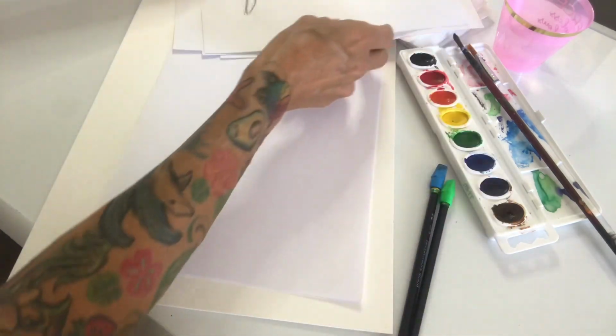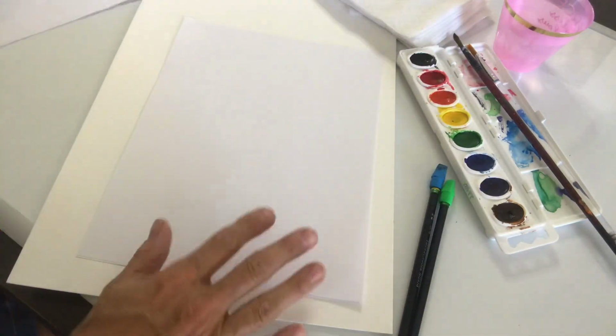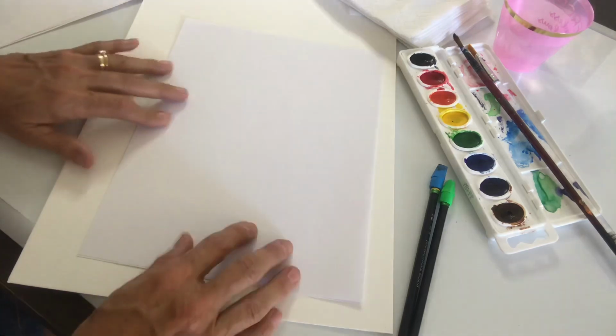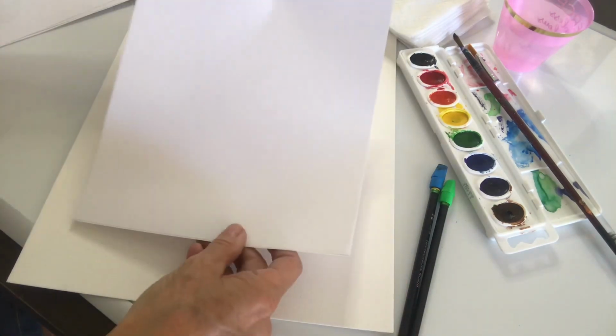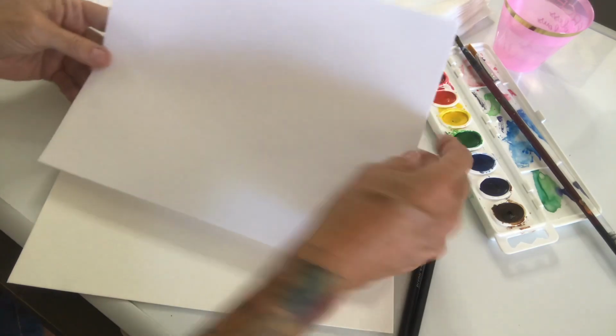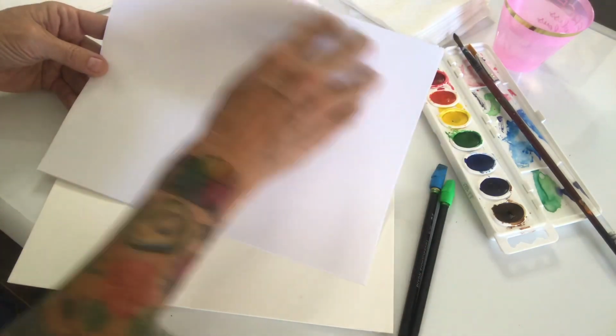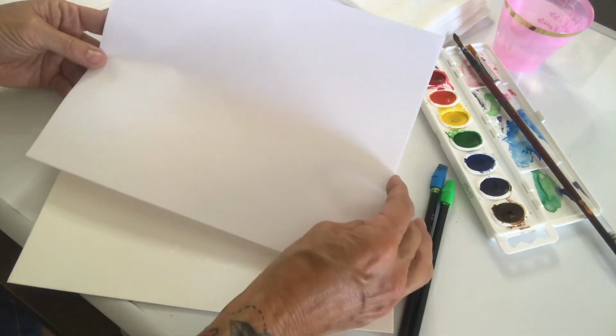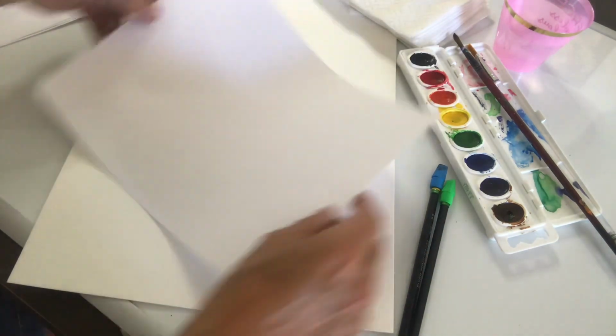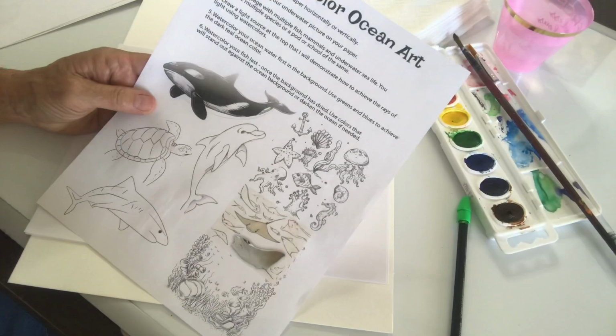After you've done practicing them, what I'd like you to do is come up with your idea for your picture. Is it going to go vertical? Is it going to go horizontal? Are you going to have a horizon with the sky above and the ocean life underneath, or is it completely all underwater? So we're going to go over that too.